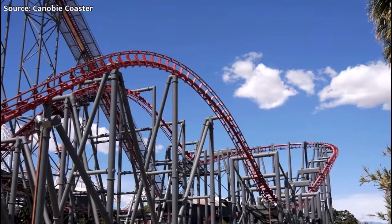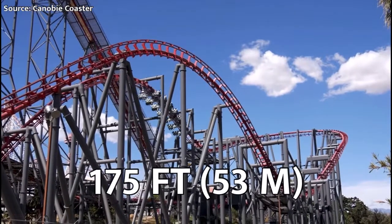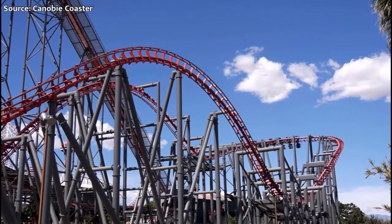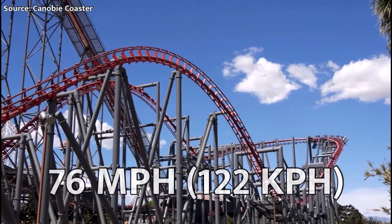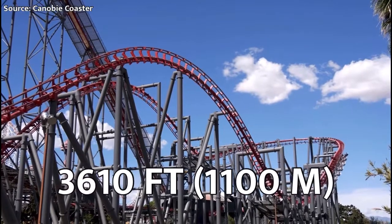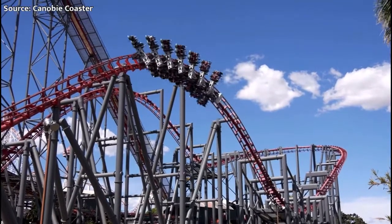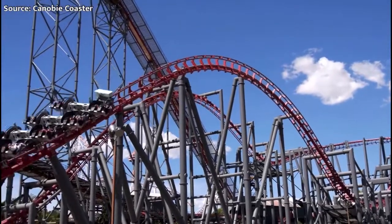With a max height of 175 feet, a max drop of 215 feet, a max speed of 76 miles an hour, a track length of 3,610 feet of track, and a maximum vertical angle of drop at 88.5 degrees.